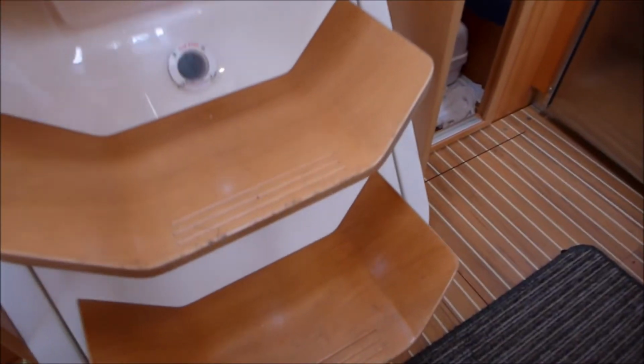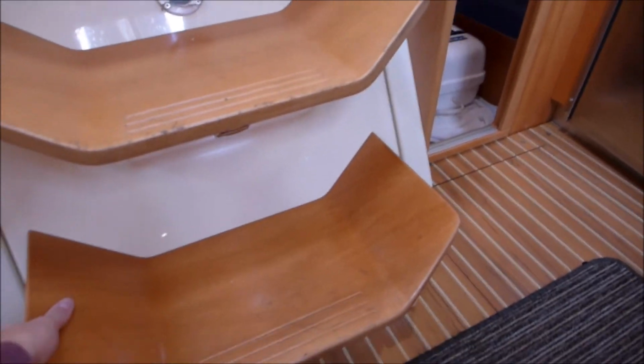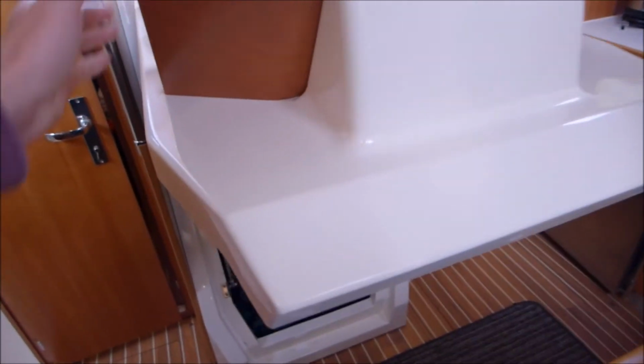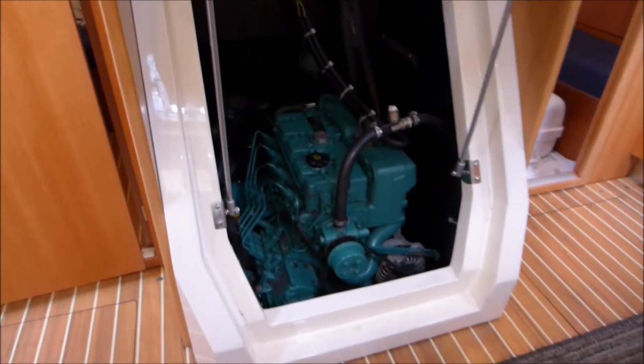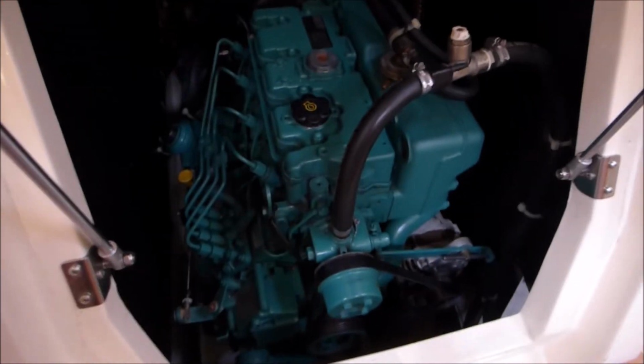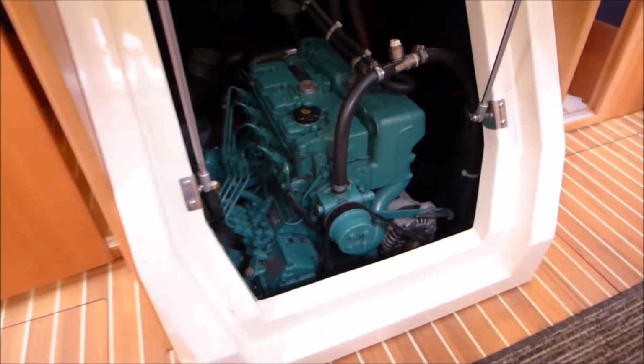Essentially, we have on a hydraulic lift a Volvo MD55E engine. This is the uprated engine for this boat at the time. It gives good cruising performance under motor. She cruises at around 2,000 revs, just shy of 7 knots.